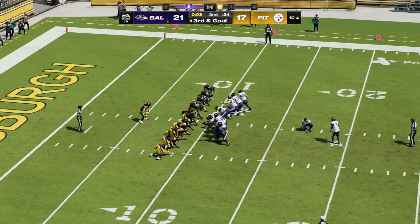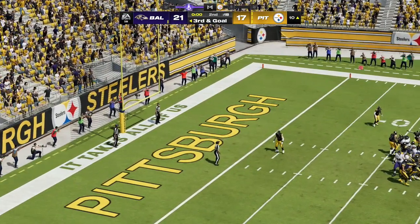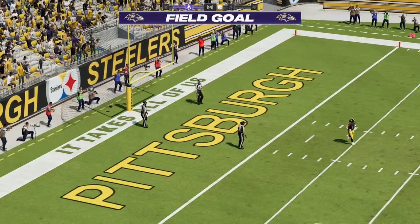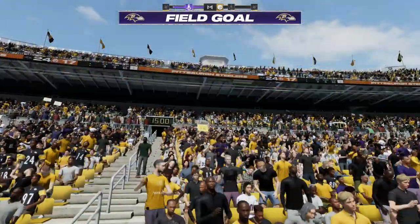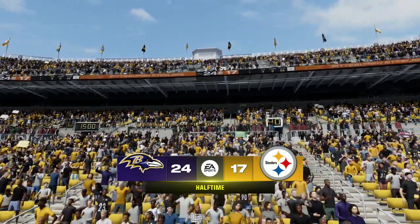So 3 seconds remain in the half as the field goal unit comes on to see about getting 3 points. From the right hash, and this one just a chippy. Tucker's kick is good, and that will do it for this first half. So we have reached halftime here with the visiting Ravens out in front.